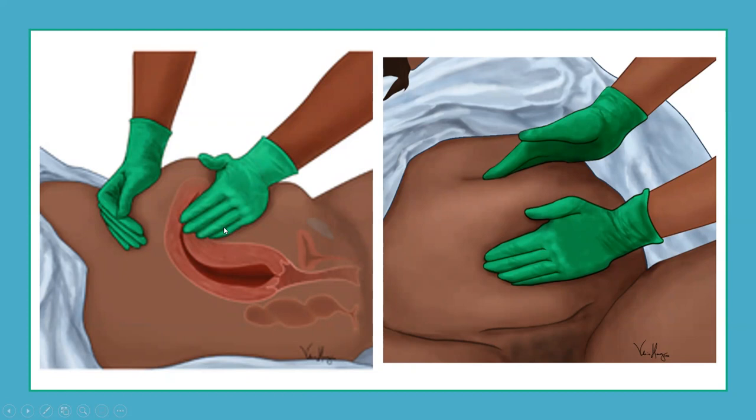And actually what they recommend is just a gentle assessment to determine where the fundus, the top of the uterus, is. So you're going to put a little bit of pressure with your hand down below to support that uterus. And then you're going to use the top of your other hand to determine where we are in relationship to that umbilicus, like I said before.